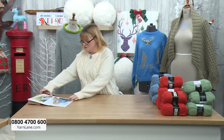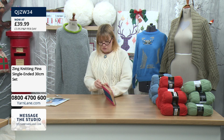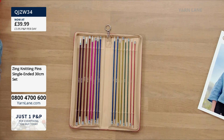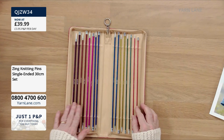Before we move on to your zigzag jumper, I just wanted to go through the needles again, because we do have all the needles you need for this on the website. If you go on the website for any of the patterns or kits we're selling, the description explains what needles you want. But if you're not sure, or you don't know what your tension's like, then this is a perfect gift. It starts at 2.5 mil and goes all the way up to 6 mil.